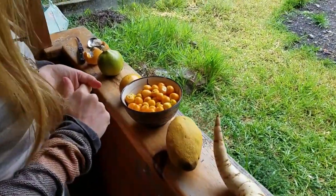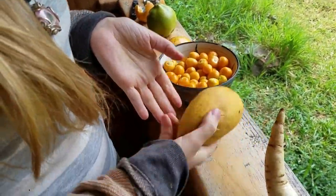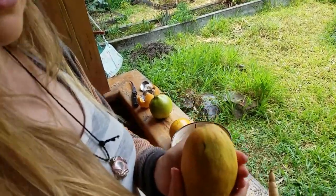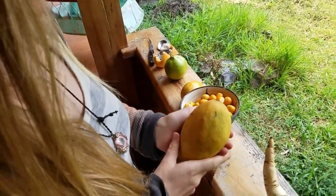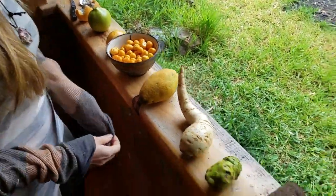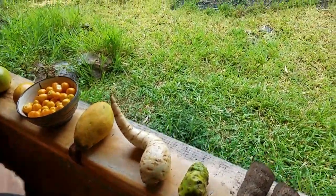Definitely. A local yellow mango. Yes, most people know what a mango is. And these are very delicious. Yes, and they're much less expensive here than in the United States and Europe, obviously, because they grow everywhere.